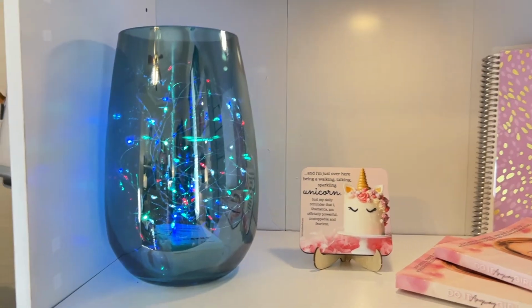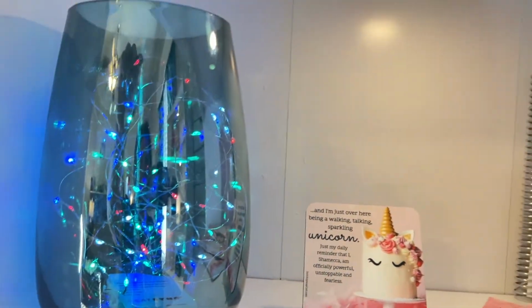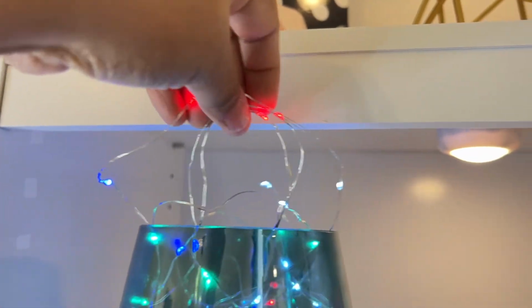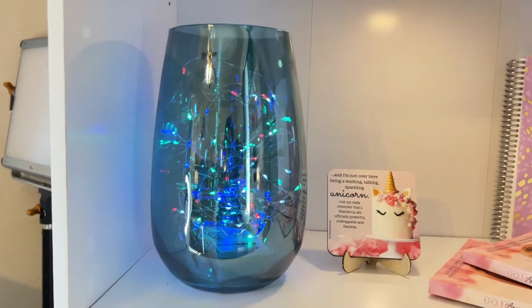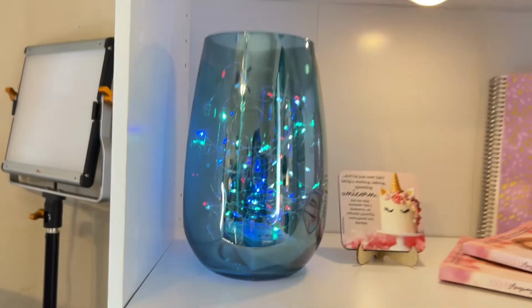So this right here is a vase that I got from Walmart, and I actually just put a bunch of little Christmas lights right in here. It's just that wire string of little lights that you can get, especially during Christmas time. You can set them on a timer, and they will completely flicker, or you can choose exactly how you want the mode to be. I have those in there lit up, and they just stay lit all the time. If they're not lit all the time, this vase right here would basically be a turquoise.